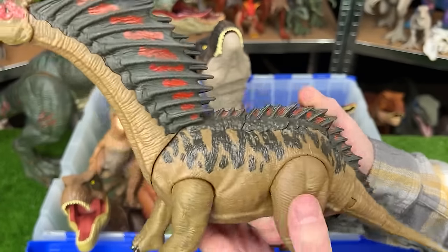For our next prey figure, we're gonna go with one that might be a little controversial. It is a Velociraptor. Do you think that T-Rexes hunted Velociraptors? This figure is the basic Velociraptor, so you can pose its tail, its legs, and its arms, but it doesn't come with any sound effects or attack buttons.